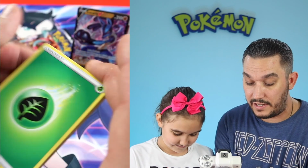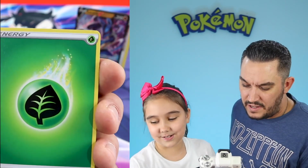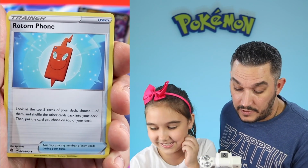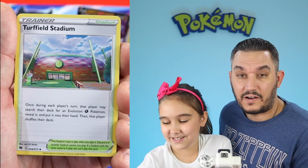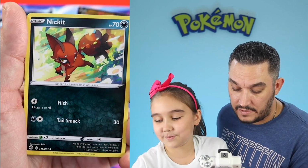What card do you still have in your hand? You like that Pokemon Center lady? That is a cute card, huh? She's my center. Aw, what? Okay, here we go, Rotom Phone. That sounds like a Hallmark moment. She's my center. Okay, here we go, we got a bead. Hello. Okay. Did you make a bead?